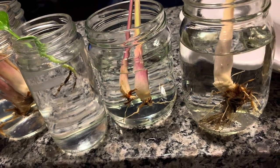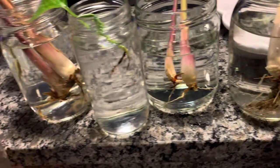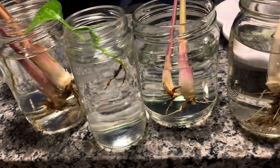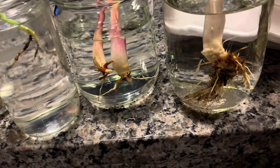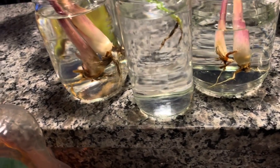So I've now cleaned each blade as best I could and put it into jars. And this is one time that I would recommend using tap water because of the chlorine content. It will actually help keep it from getting moldy. I am going to watch these really closely to make sure they don't start getting moldy or slimy.